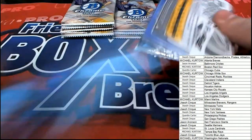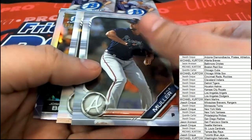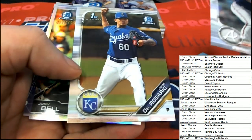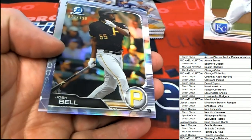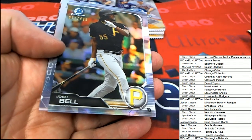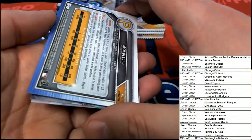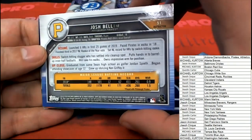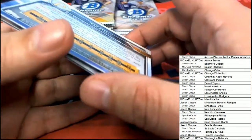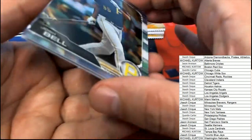For the White Sox owner, Michael K, picking that one chrome. Now we have this Josh Bell, Pittsburgh Pirates combo. This is Joseph's Josh Bell. Number to 499.